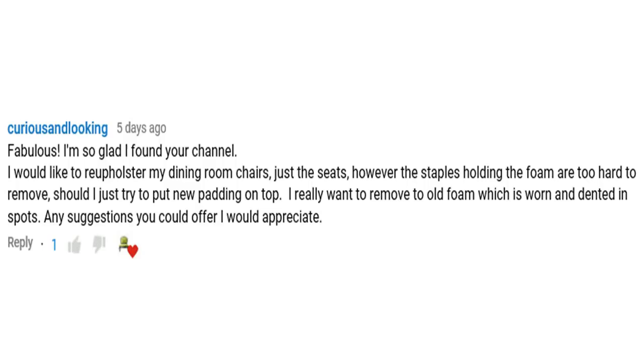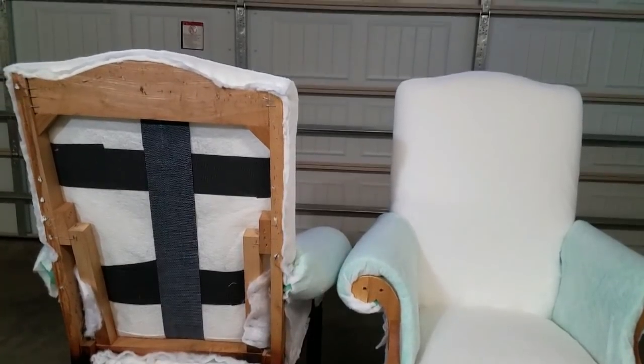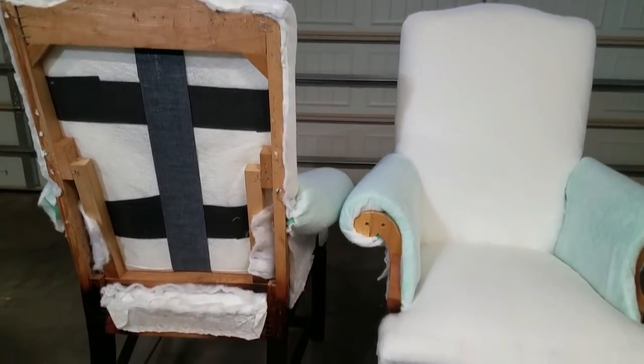Curious and Looking has to redo her seats and her dining room chairs. She's got some staples that are difficult to remove. She's got some old dented foam that she wants to get out of the way. So let's take a look and let's see how we can maneuver through this project. Now, she did not send me a picture of her chairs, so I'm going to use my chairs to answer her question. Now, you remember these chairs.